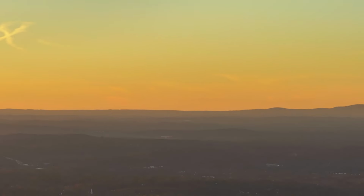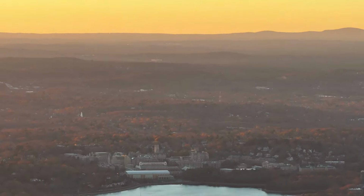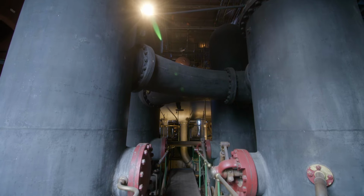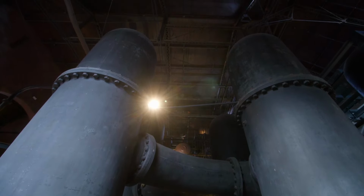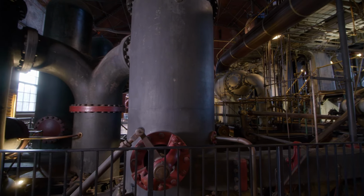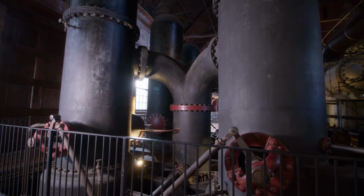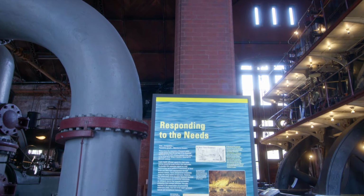From there, it was able to go by gravity down to all those higher elevations in Boston that desperately needed water, and this included Beacon Hill. This was built with an enormous sense of pride, and the inside of the building, of course, is highly decorated, again, to emphasize the ability of Boston to provide for its citizens using the very latest technology to do that. Unfortunately, within the first couple of years of the operation of this site, it became obvious that a lot more capacity was necessary for the city of Boston.